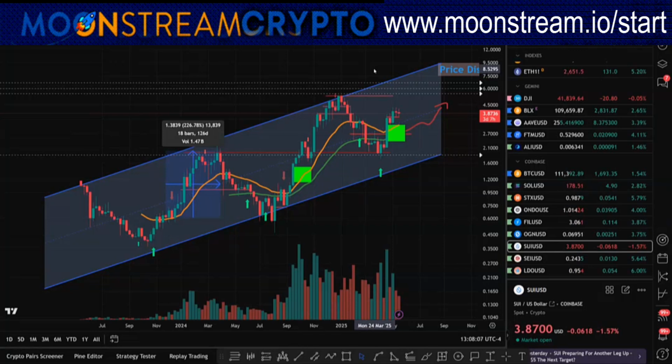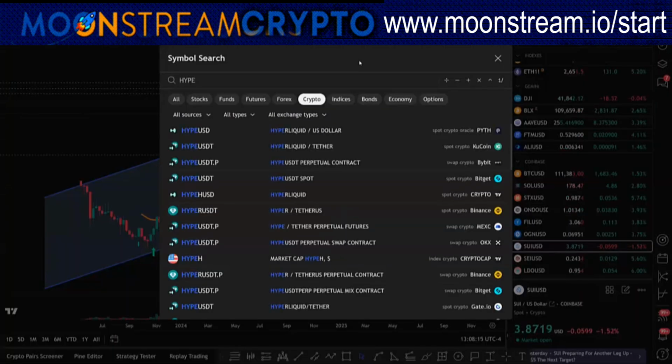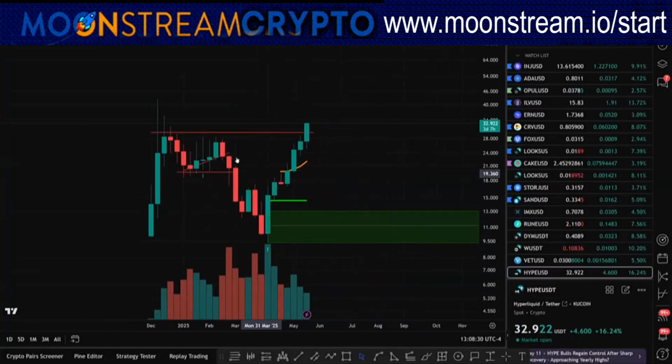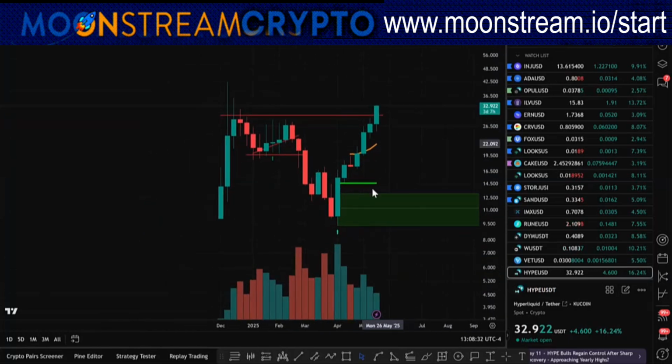I want to look at Hyperliquid as well, because that's been one we've been following that's pushing up toward price discovery. Let's look at that, because Hype is decentralized, and it's not easy to get. You have to get it on MEXC or on the Hyperliquid exchange. But if we just look at the chart, I guess we can go over to, we don't really trade on KuCoin, but look at this. Pushing up here, breaking up into potentially price discovery mode.